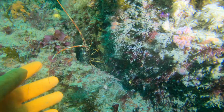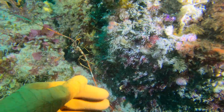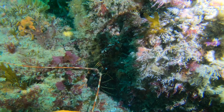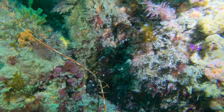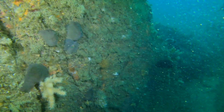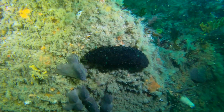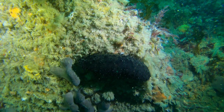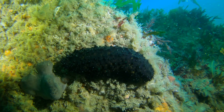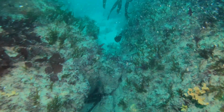This is a crayfish. This one's loving his antennae being stroked, almost coming out of his hole to see me. Here's another sea cucumber. They're the same as starfish and sea urchins. They are echinoderms. There is currently 1,250 known species of these sea cucumbers in the world's oceans.